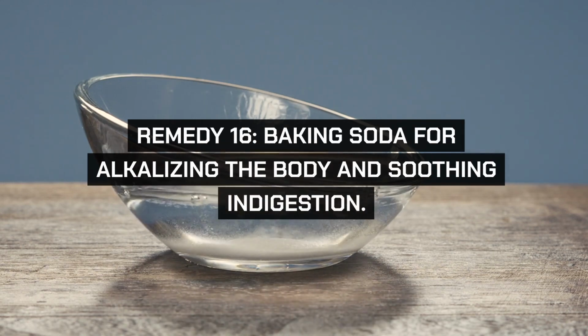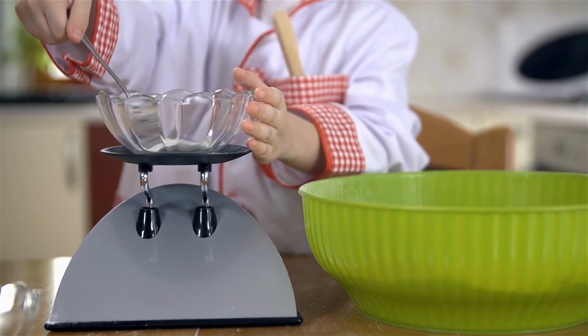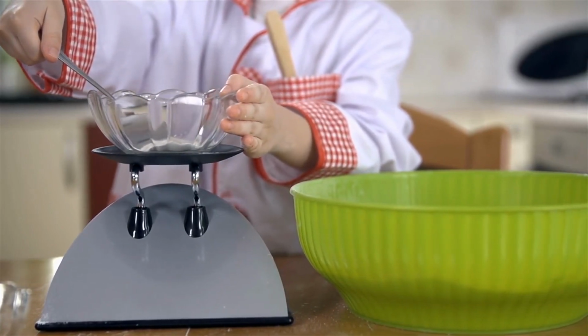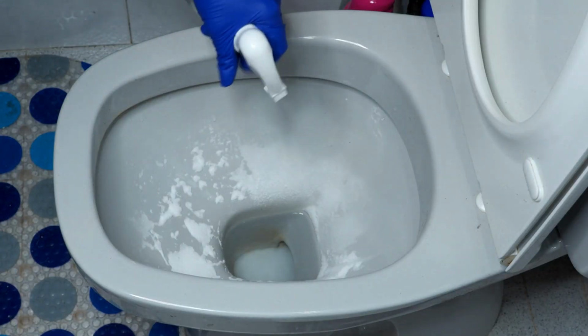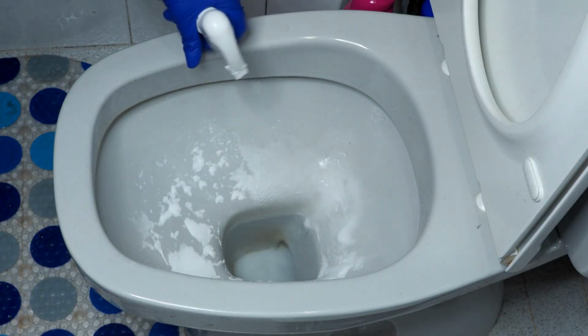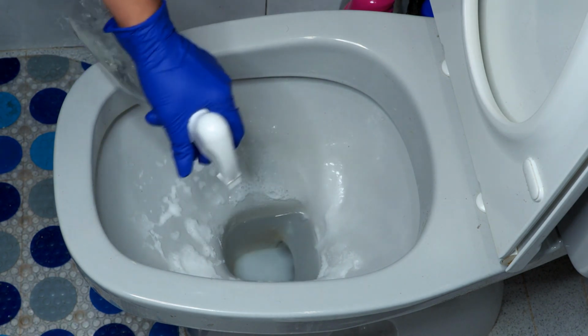Remedy 16. Epsom salt for muscle pain. Epsom salt, composed of magnesium sulfate, can be absorbed through the skin, providing the body with magnesium, which is crucial for muscle function. Soaking in an Epsom salt bath can help relieve muscle cramps, reduce inflammation, and detoxify the body.